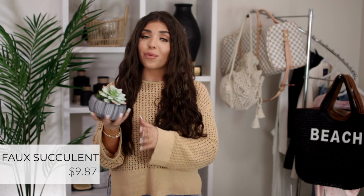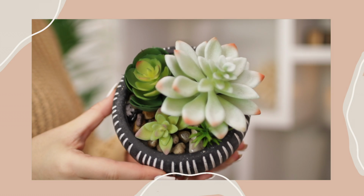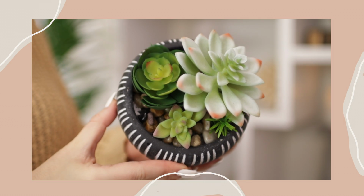All right, from Better Homes and Gardens, I have this stone black and white mini planter. I have been going in hard on succulents as of late. Some are real, some are faux. This one is faux, and it does have 4 small succulents with different hues of green. And for fake succulents, I actually think these don't look bad.